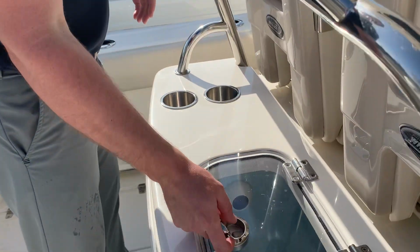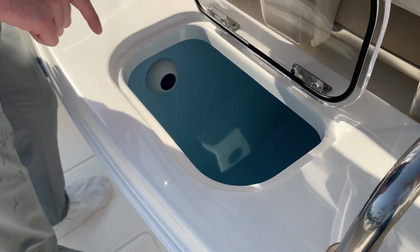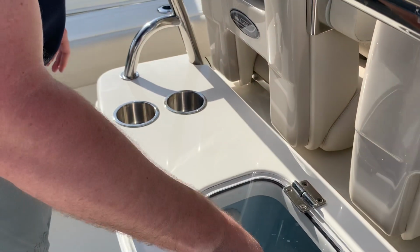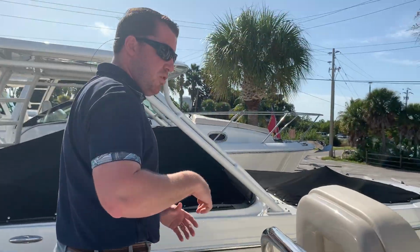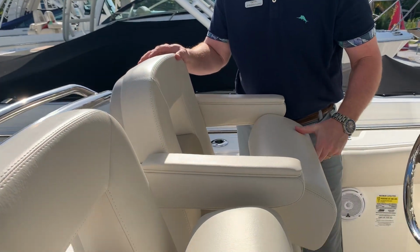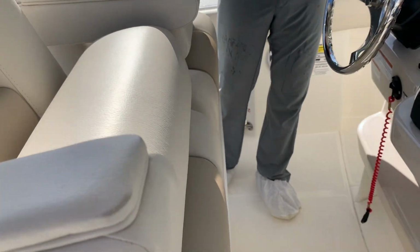You've got the leaning post that gives you this very large live well at the rear, as well as the cup holders, and it gives you the more comfortable captain's buckets here at the helm. Everything moves up out of the way, your armrest, however you want to do it, whether it's a serious day or the laziest day on the water.